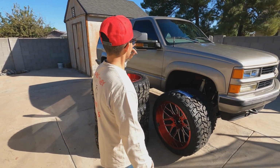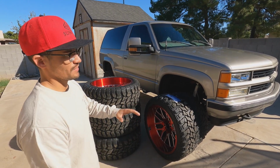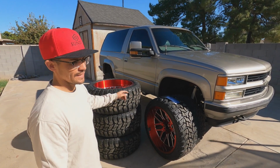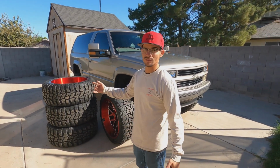So in the future I'm actually gonna do my interior like a burgundy red. That's what I want to do with the interior, so the red wheels will tie in with the interior really good. So I'm really excited. I'm happy how these wheels turn out with the tires.